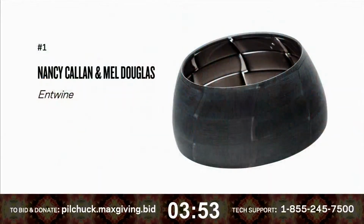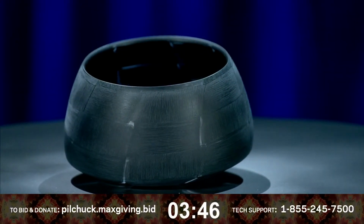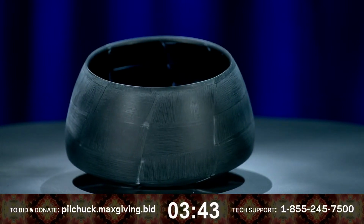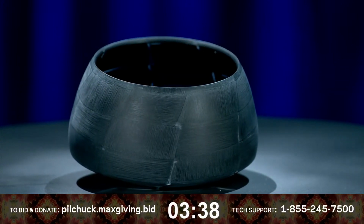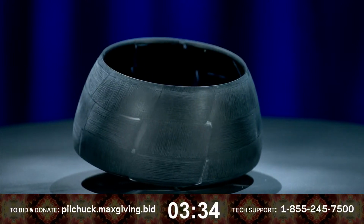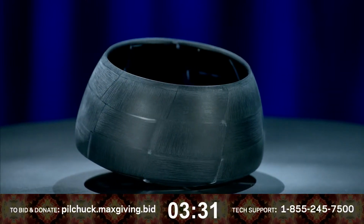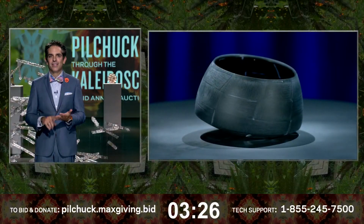Thank you, Fred. It's an honor to be here with everyone tonight. Item number 1, Entwine by Nancy Callan and Mel Douglas. This blown and engraved collaboration explores the linear complexities and unique spatial qualities of glass. Working with the interplay of hot and cold glass techniques, their collaboration explores the relationship of form, pattern, balance, and design. And both Nancy and Mel have returned to Pilchuck many times, as you saw, as instructors, as gaffers, as staff members. Take a very close look at item number 1.